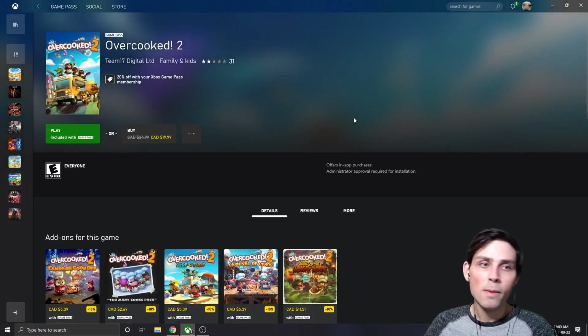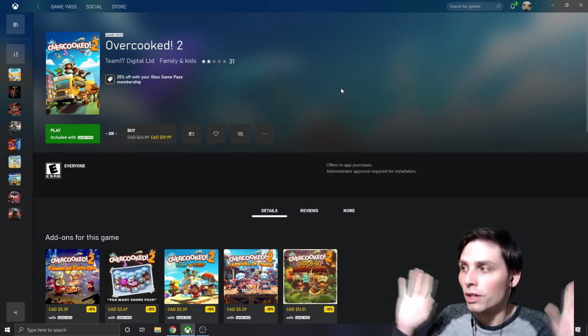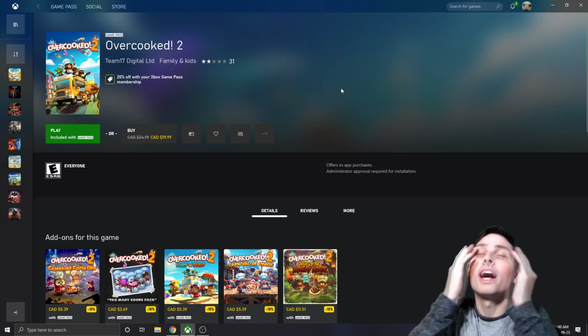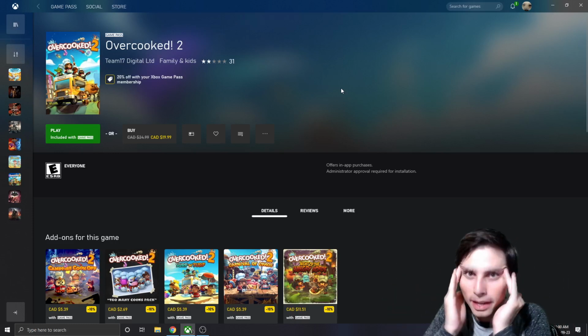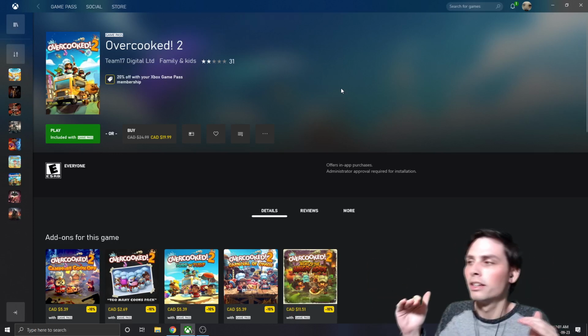Like Overcooked 2, it was so nice. I was playing with 2 others. I played with mouse and keyboard, and the 2 others played with my PS4 and my PS5 controllers, and it just worked flawlessly. It was beautiful. I was so glad I didn't have to spend half an hour or more just so that we could play Overcooked together. It just worked. And I really appreciate that it just worked.